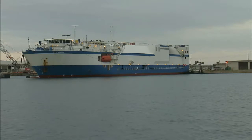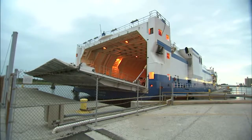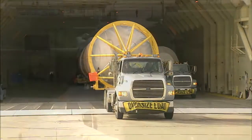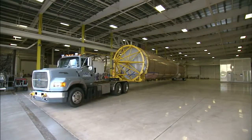The Atlas V first stage booster and Centaur upper stage were shipped together aboard ULA's massive Delta Mariner barge. The pair reached Port Canaveral on November 1, 2013, and were trucked north to begin checkouts inside the Atlas Spaceflight Operations Center at Cape Canaveral Air Force Station.